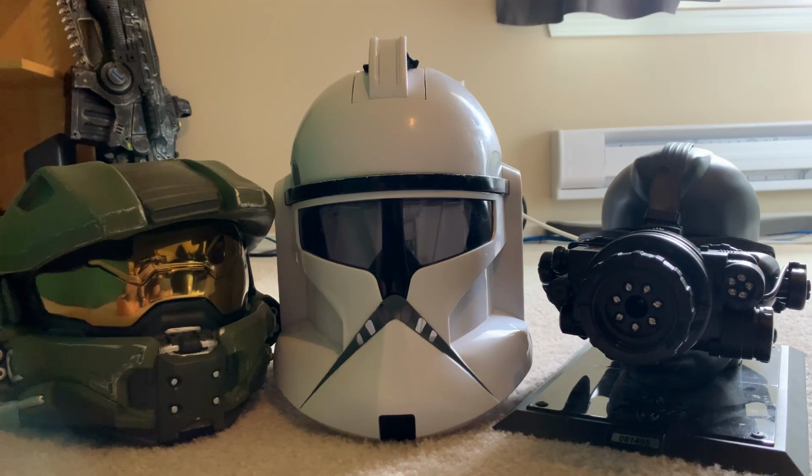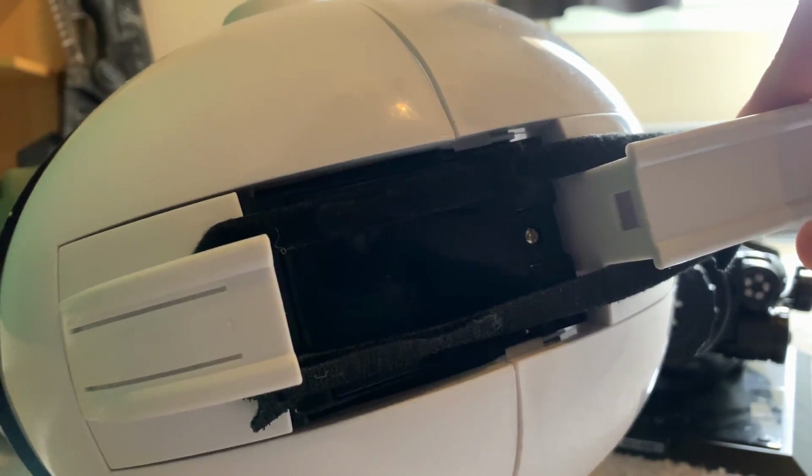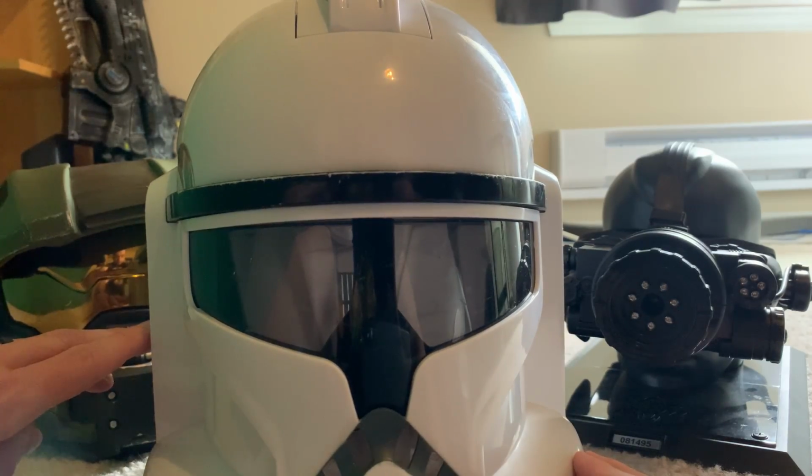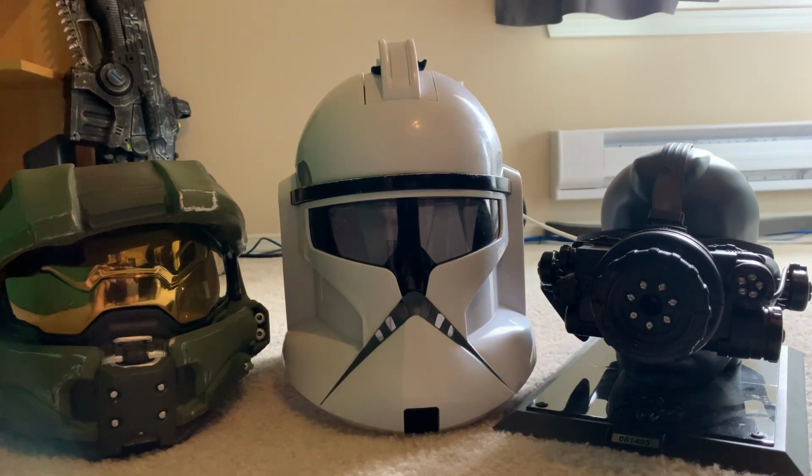For the middle, I ended up finding that as well. It's broken, so it's missing the entire top panel. I've got some Velcro straps holding it together, but it completely works when you turn it on. It can make those different noises, which is pretty cool.